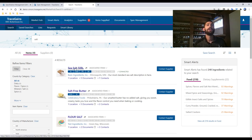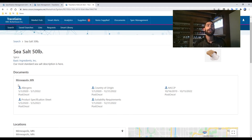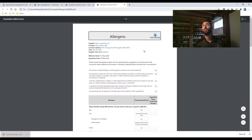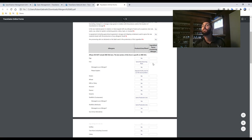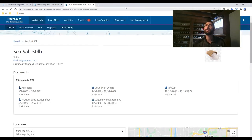So check this out. If I go into their entry here, you can see that they filled out a small set of the standard TraceGains forms, but ones that are very relevant to the info we need to build a spec. They filled out the TraceGains standard allergen statement. Having never even worked with them before, since they made this public and are keeping it up to date, I can actually do a little preview of it, see exactly how they filled out which allergens are there. Apparently, some fish might make it through the same manufacturing plant. Now, while this looks like a PDF at the moment, remember these data points because they're going to come into play in just another second.